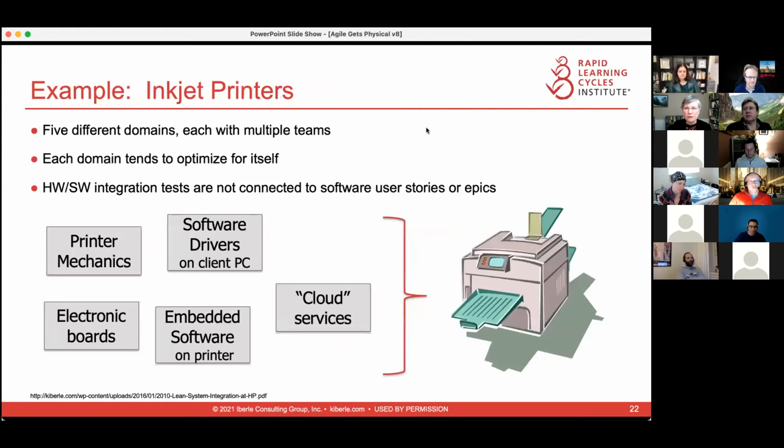This is a story from inkjet printers. Inkjet printers are a fairly complicated system with sometimes hundreds of people working on a single project. So you have hardware development, you have electrical engineers, you have software engineers for the embedded software. You also have software engineers working on the drivers that go on your PC or your tablet or whatever. And you have cloud services that are doing things like offering to sell you more ink. So a bunch of different things that have to come together.